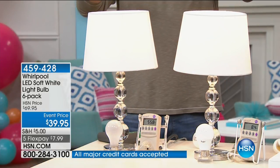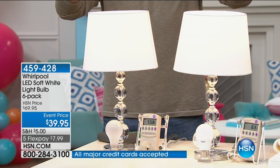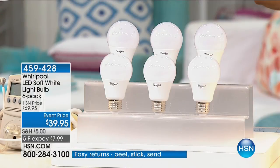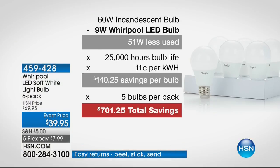Now, here's the deal. If you guys are in front of your televisions, check this out. If you're not, come back in. Every six pack that you order right now will save you $700 in energy costs. I know we have a full page graphic on that. You can't say this on TV unless it's actually approved by legal. That's right, 100% true, and we're governed by the FCC. This is a big deal. So for every one of these packs that you buy, $701.25.